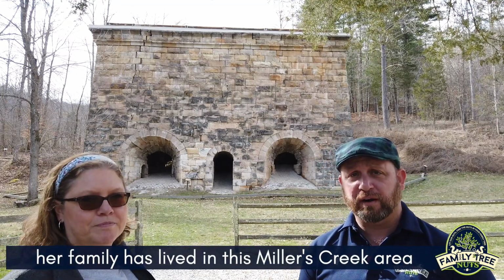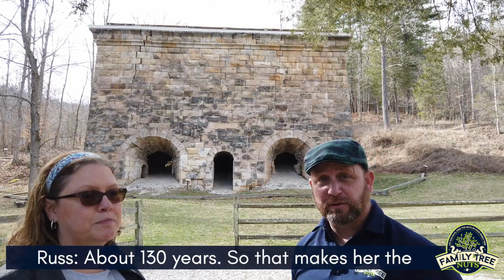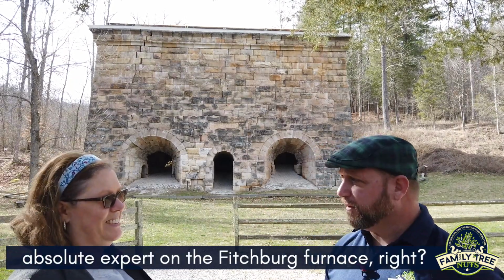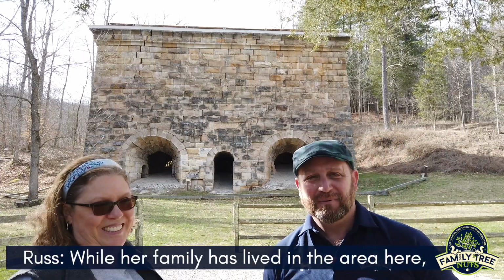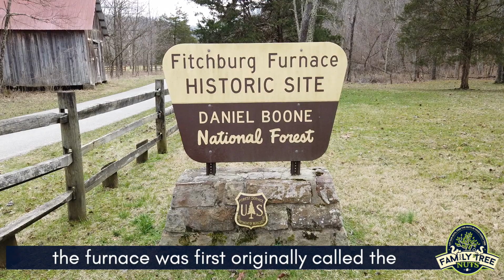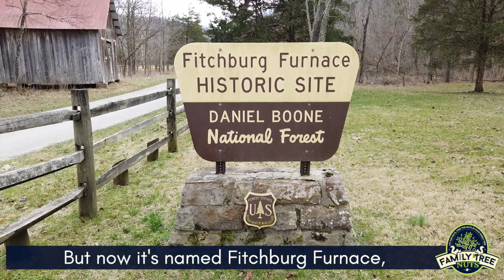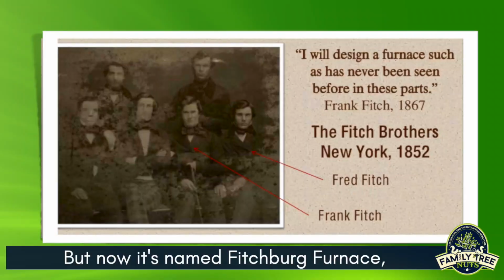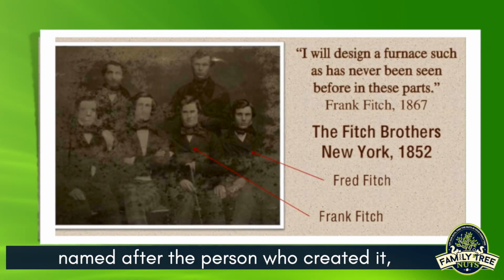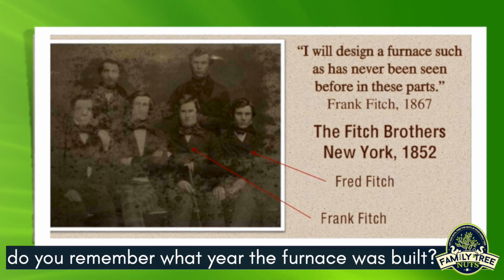And her family has lived in this Millers Creek area for how long? Around 130 years. So that makes her the absolute expert on the Fitchburg Furnace, right? No, but her family's lived in the area here. The furnace was at first originally called the Red River Furnace because of the area that it is. But now it's named Fitchburg Furnace, after the person who created it, Mr. Frank Finch.